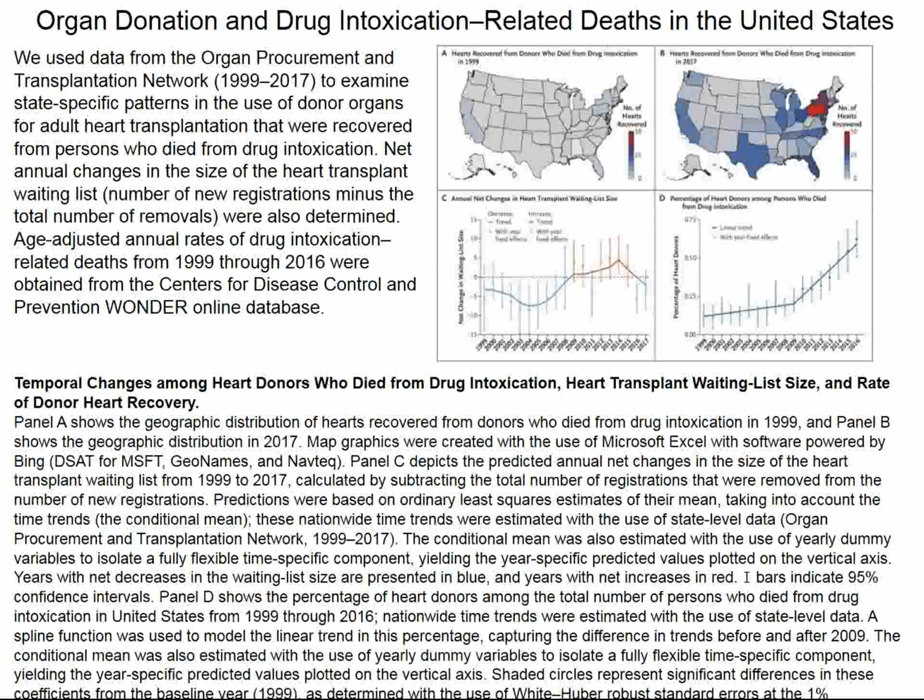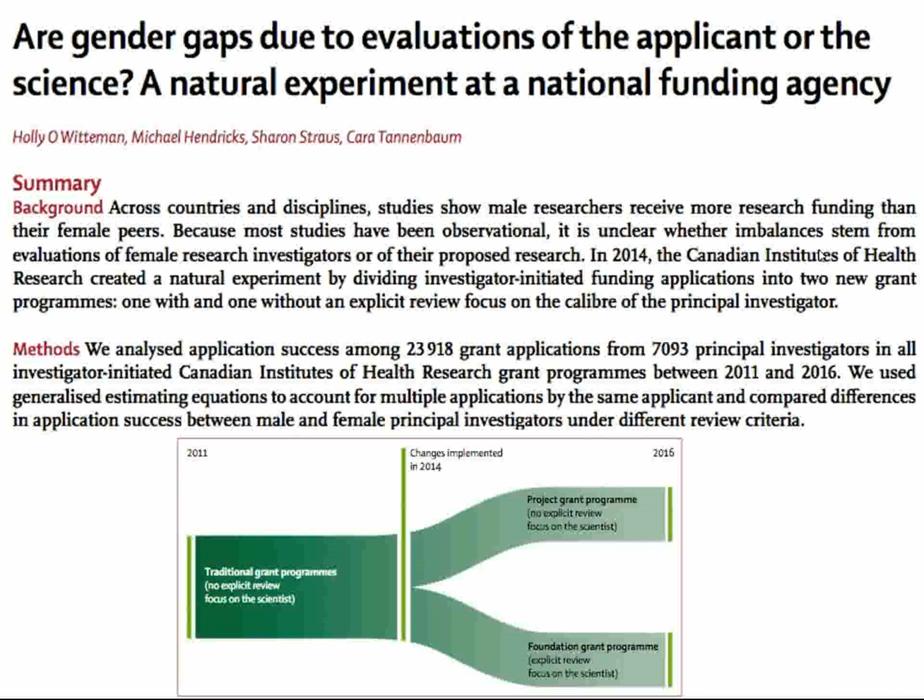In the New England Journal, there was a brief report on heart transplantation, and the good news is that the availability of heart transplants has improved somewhat in the United States, so that the waiting list for heart transplants decreased. Then it rose again a little bit, but now again it's falling. And the availability seems to be related to the number of people that are dying of opioid overdoses. And that was the point in this letter to the editor in the New England Journal of Medicine.